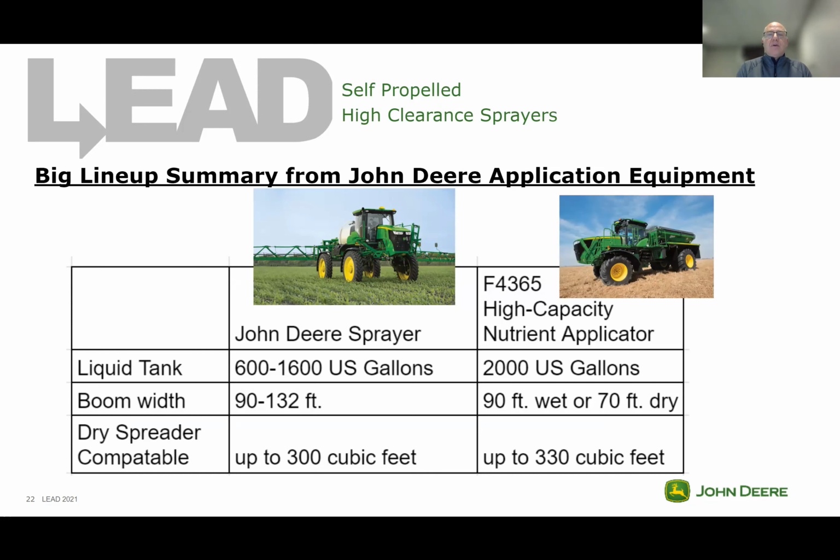So just to break down all this application equipment that we've got, covering a lot of different bases, I've put it in a chart here so you can line them up. If we look at the liquid systems here, I'm just going to point that out with my pointer. The liquid tanks in the high clearance sprayers, we've got 600 to 1,600 US gallon sprayers. That's high clearance sprayers there. And with the 4365, that's this style of traction unit with the big tires and the tractor-like cab, it has a 2,000 US gallon one that you can put on there. So that's kind of a lower profile. And then the boom width on that sprayer one is 90 to 132 feet that we talked about.